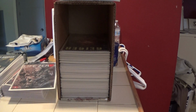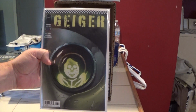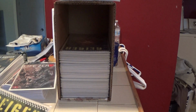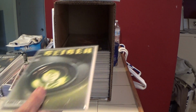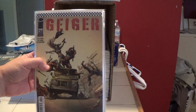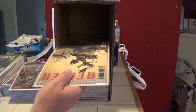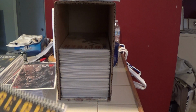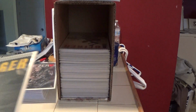And here is Geiger number 6. Geiger. That is a kind of an oversized issue. It's the final issue of the series. Here's number 4. I have all of the Geiger books, along with some of the variants. This is number 3.